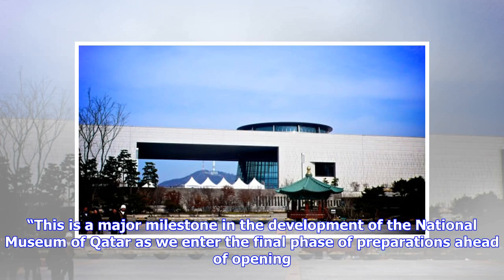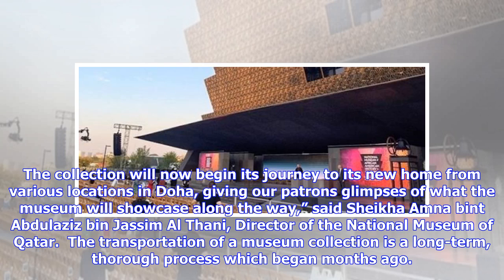"This is a major milestone in the development of the National Museum of Qatar as we enter the final phase of preparations ahead of opening. The collection will now begin its journey to its new home from various locations in Doha, giving our patrons glimpses of what the museum will showcase along the way," said Sheikha Amna bint Abdulaziz bin Jassim Al Thani, director of the National Museum of Qatar.